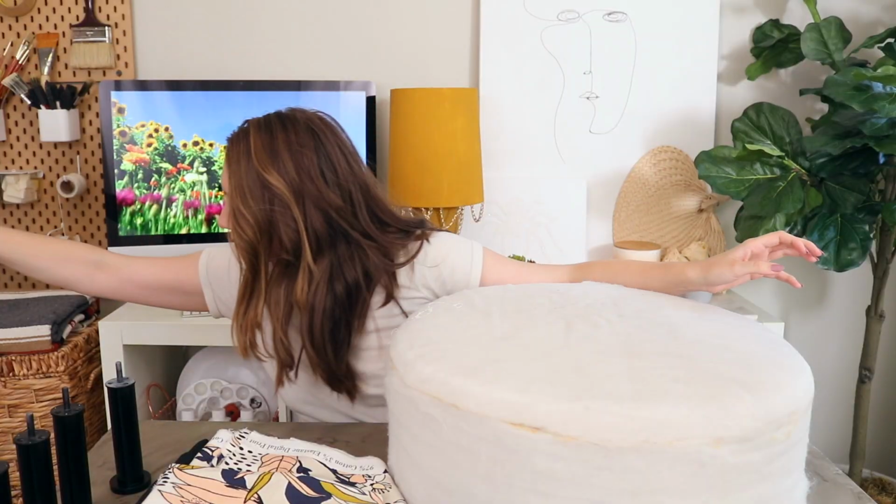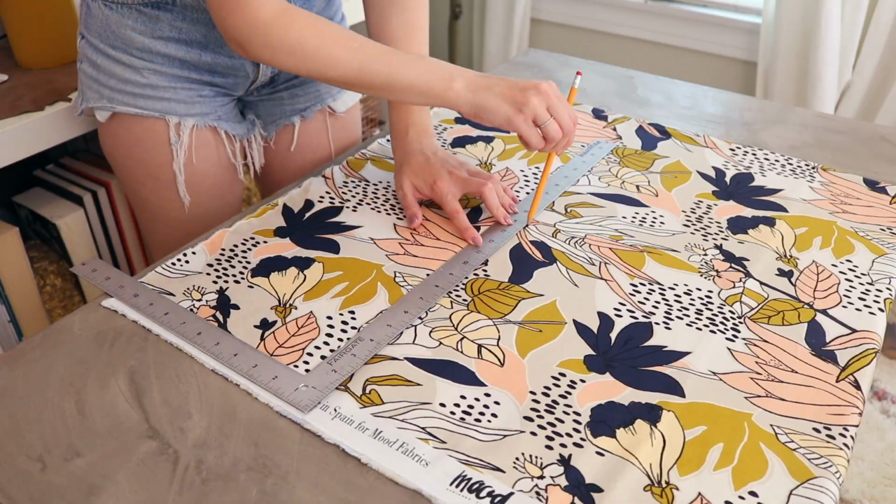First things first, we have to get this ugly cover off of this. So I have pried off all of the staples underneath. I just need to get it off. And it's off. Bye, ugly one. It's time to cut and sew our fabric.